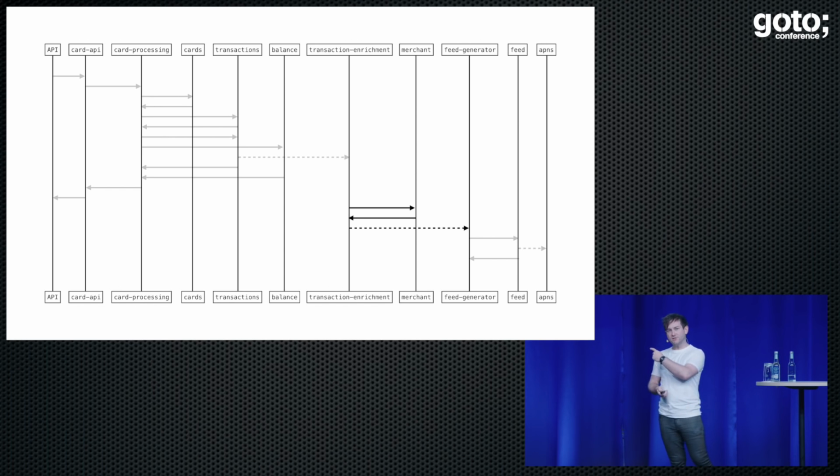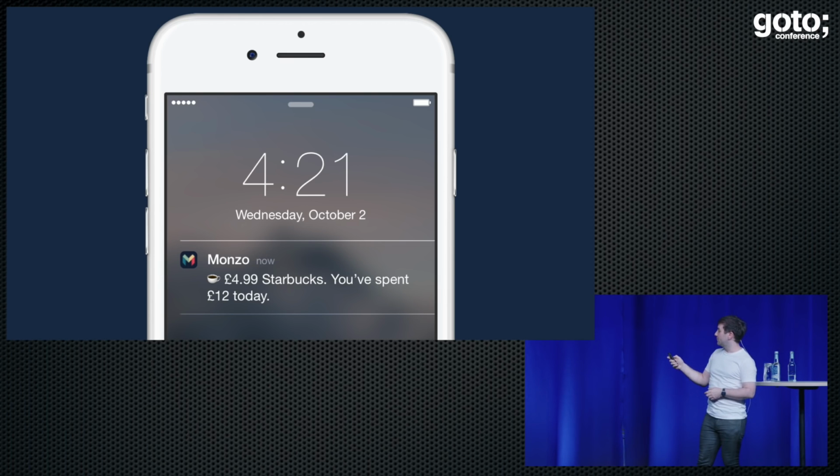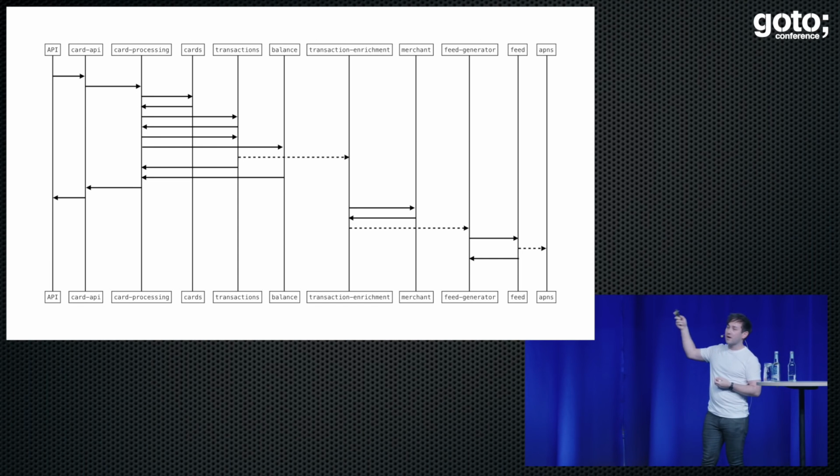And then we'll fire another message asynchronously, and then something picks that up and actually inserts it into the customer's feed in their app. And then that, again, fires something asynchronously, and then at some point they get sent a push notification, which looks something like this. And the cool thing is, here we have a coffee cup emoji, because it's a Starbucks, which is clearly an extremely important feature. But the cool thing is that all of this stuff happens, and you get this before the receipt prints out of the machine, even though all of these things have happened asynchronously.